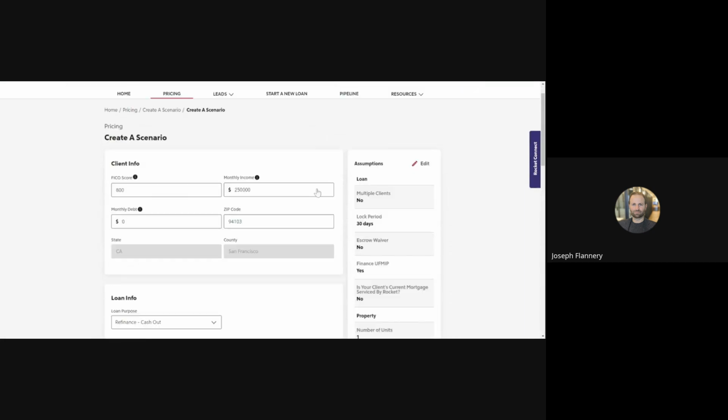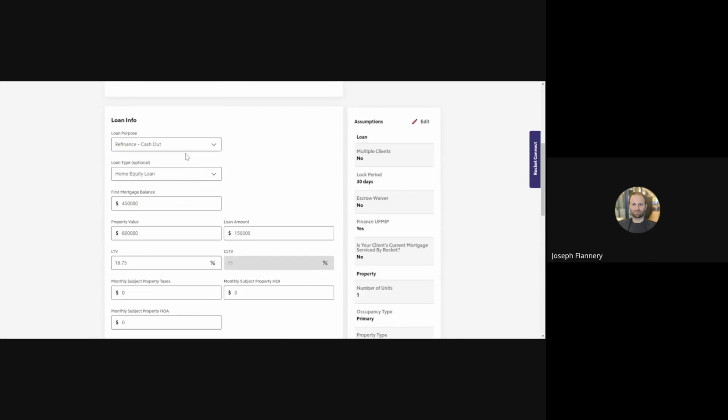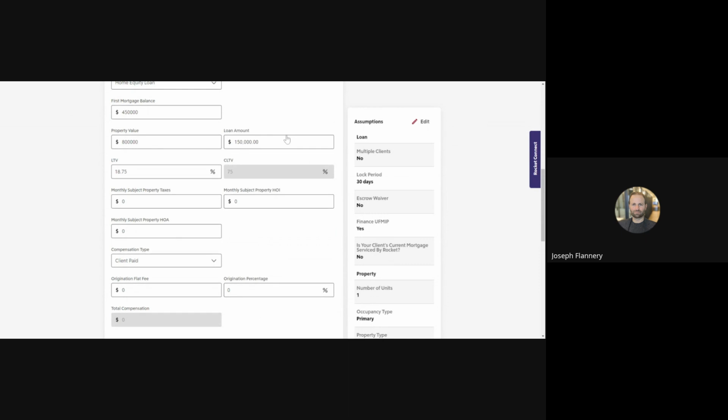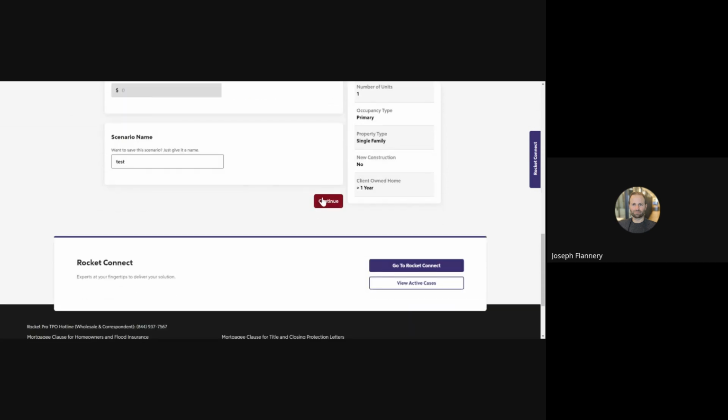Okay, so I'm doing a refinance cash out. It's a home equity loan. 450,000 is the current balance, 150K is the new loan amount, so the combined loan to value is 75%. So 600K is the combined total loan. We're going to run the numbers here.